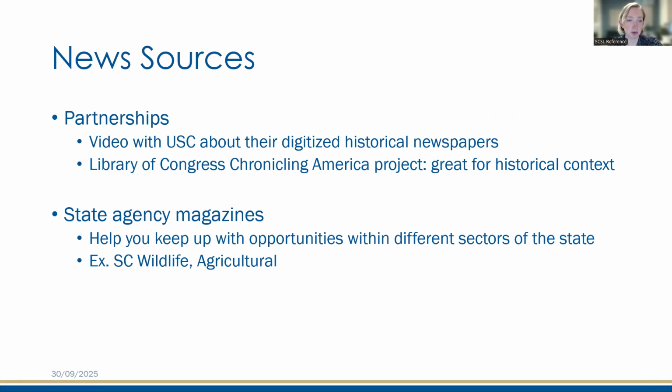And we also use Library of Congress's Chronicling America project, which is great for historical context. And I want to emphasize that Chronicling America, that is historical newspapers. Those are up to 1963, I believe, is what they have now. And that is because of copyright and different ownership models of the different papers that they are scanning into their project. That is also an ongoing project. And so if you don't find what you want from it now, go back in a few months and they may have that. So those are both places that we partner with a lot, mostly for historical newspapers.